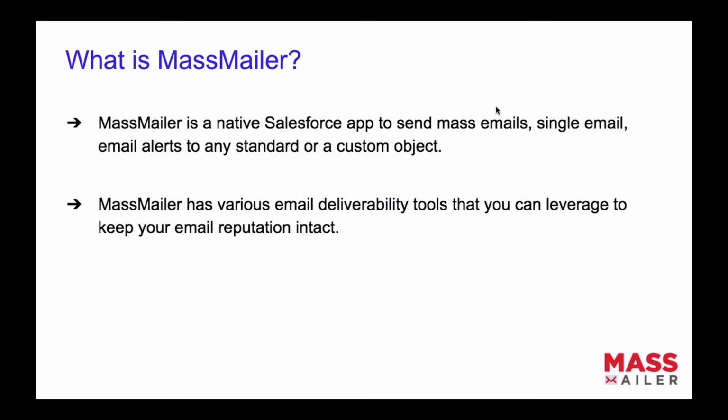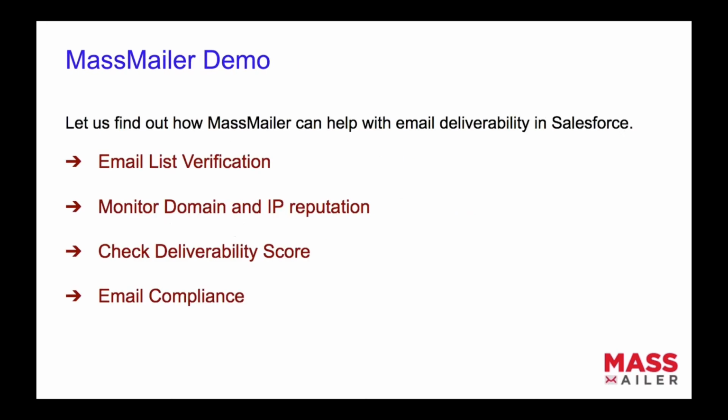So, getting into a little bit of detail on how MassMailer can help and what it is all about. MassMailer is a simple email solution, a native Salesforce app that lets you send out mass emails, single emails, or email alerts to any standard or custom object. There are many more features, but I'm not getting into those details because today's agenda is not that. We also have certain email deliverability tools that I spoke about that can help you make sure your email reputation is intact.